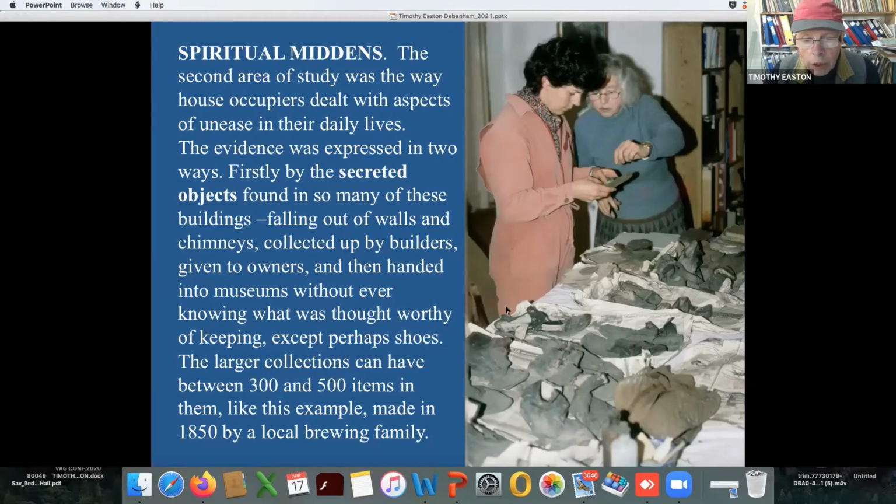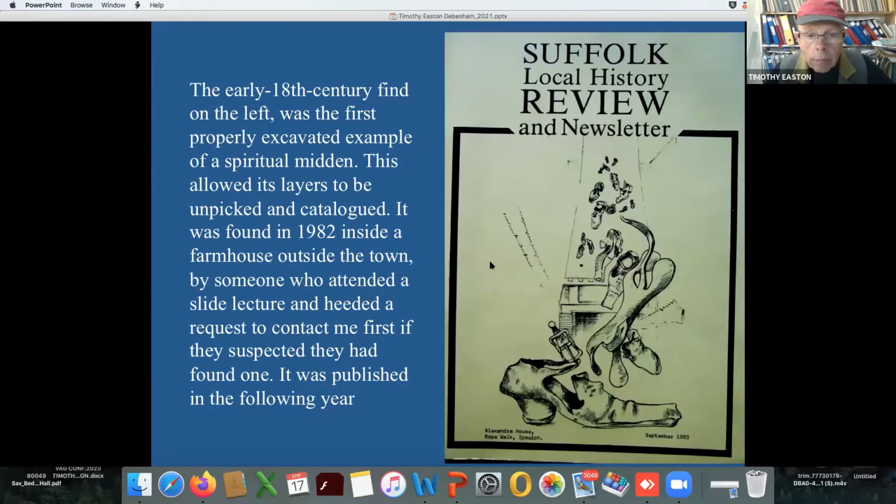This particular one is a late one from 1850 nearby, and it had 35 shoes in it. And over the years, June Swan, who you can see here, was in charge of the museum in Northampton, was very helpful to me in dating the shoes and therefore the strata of other material that was in these hoards. And so if I show you this one here, this was an early 18th century find in 1983, just outside the town of Debenham.